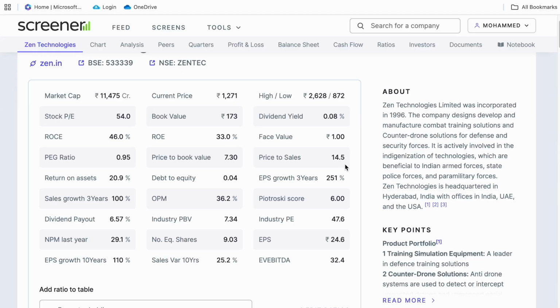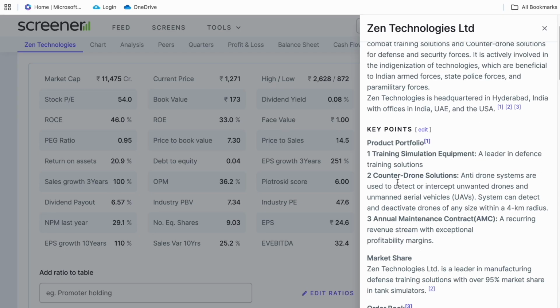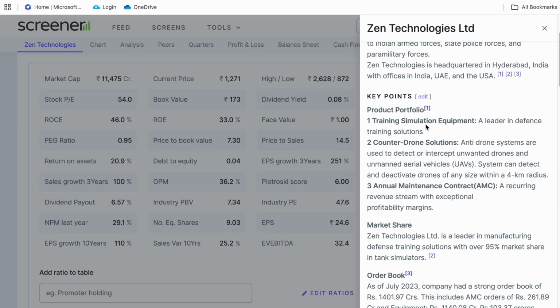They are currently focusing on Indian armed forces, state police forces, and paramilitary forces. What is left, we will obviously cover in detail soon. There is also a part that they are expanding globally. They used to have one headquarter in Hyderabad, India, and now they also have offices in UAE and USA. Talking about the company's product portfolio, as I already mentioned, it has training simulation equipment, counter drone solutions, and then a key revenue part also comes from annual maintenance contracts of the same customers. So it's a recurring revenue stream.